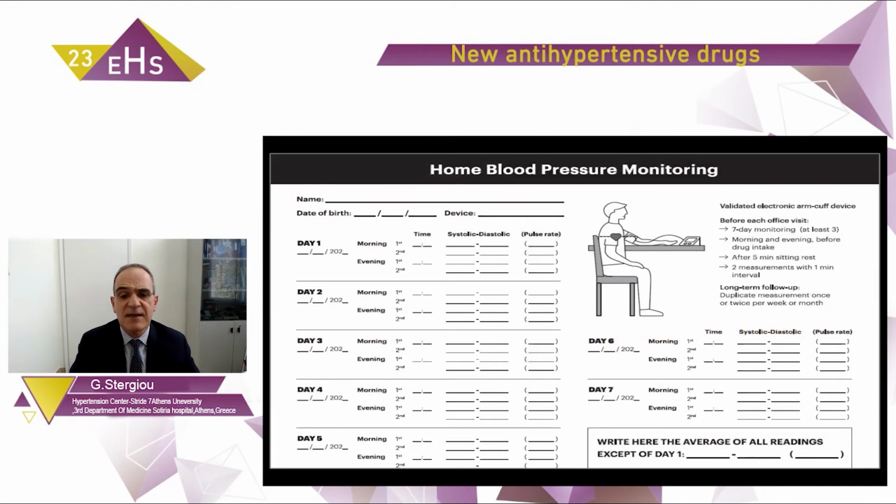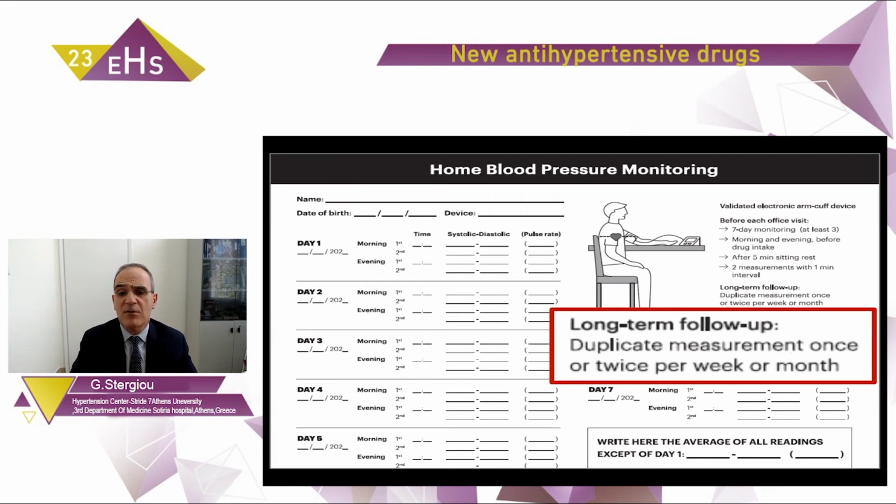And this is the piece of paper we give to our patients to record the home measurements for 7 days before their visit to the doctor. Before each visit, they should prepare this schedule of home measurements. It is important to show here these recommendations.